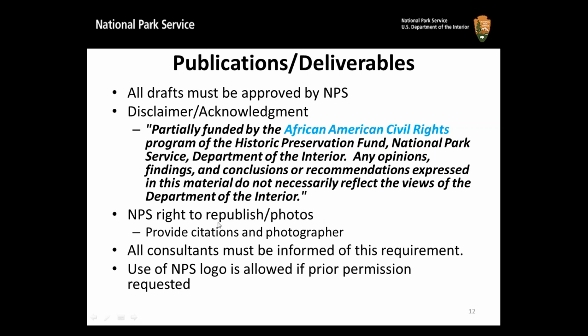The Park Service also has a right to republish the publications or deliverables, as well as use photographs submitted. So please provide citations and photographer information so that we may give proper credit. All consultants should be informed of this requirement so they aren't dismayed when we might use a photograph that they took or reference a publication that they created. Use of the Park Service logo is allowed, but prior permission has to be requested, and you need to request that from your Park Service grant manager.